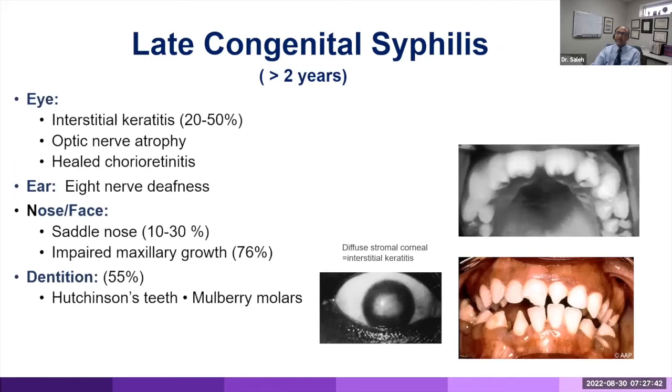Moving to late congenital syphilis, which again, by definition, has symptoms that occur after the second year of life. In the eye, you can have interstitial keratitis, optic nerve atrophy, and you can see signs of retinitis from early infection. In the ears, you can have eighth nerve deafness. In the nose and face, you can have saddle nose and impaired maxillary growth. You can also have a large mandible. In the dentition, you can have Hutchinson teeth, which are egg-shaped and notched teeth, and also mulberry molars.